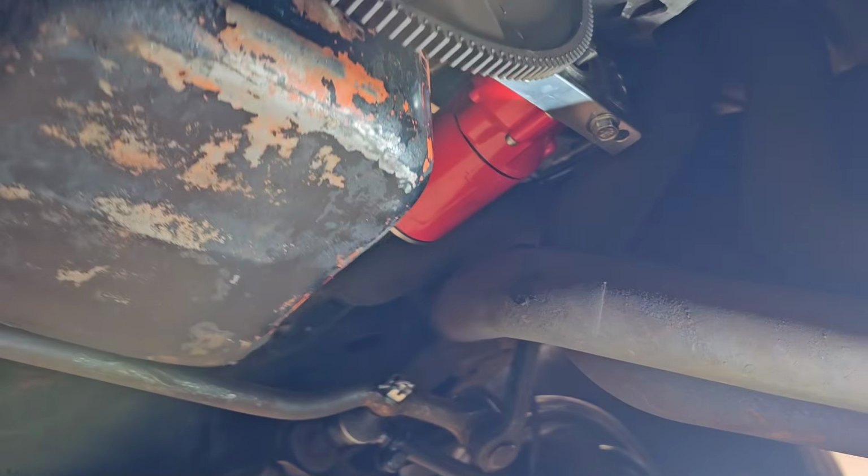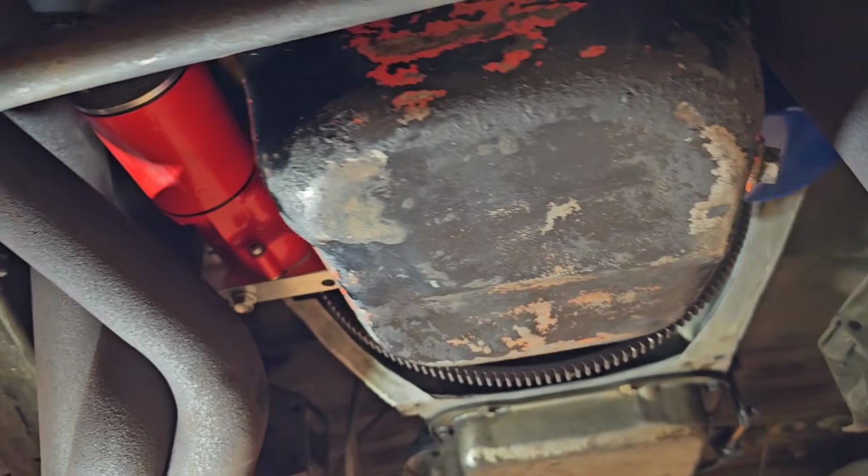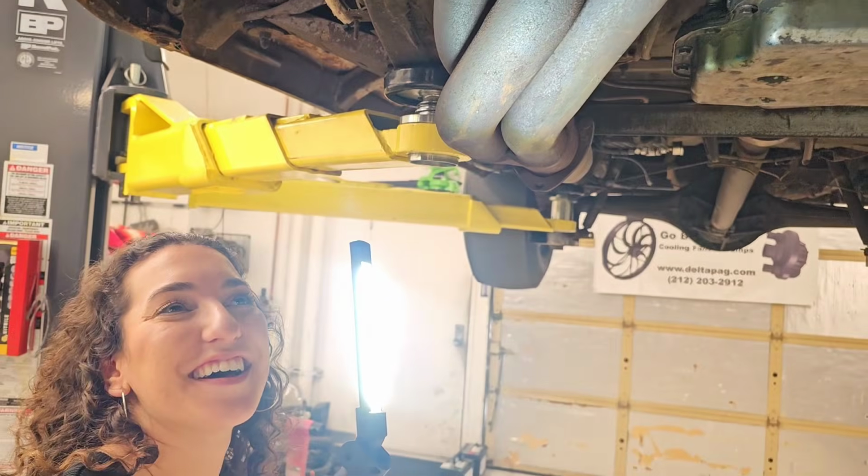And somehow this thing doesn't leak any oil. I don't know how. Don't talk about it. They say don't talk about it, but I don't believe in that. It's not leaking right now, and I don't think it's gonna be a puker.